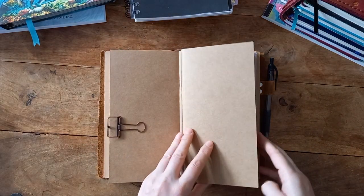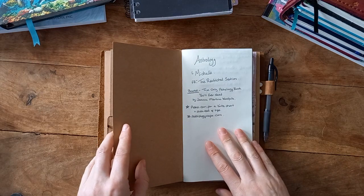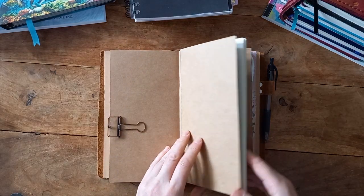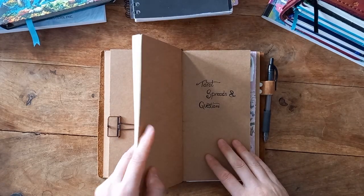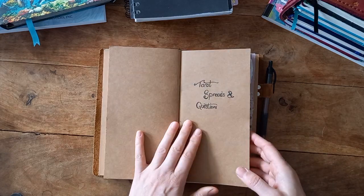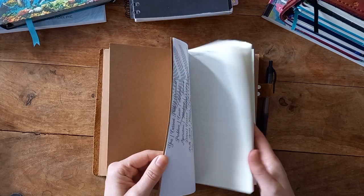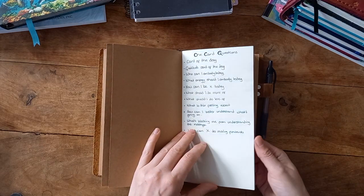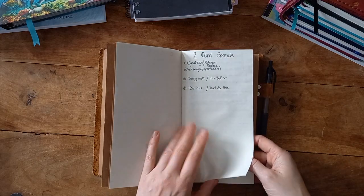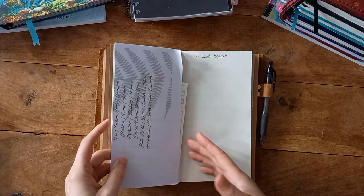Then I have my book here for studying astrology, which I've been doing with Michelle from Ethany's Coven. So that's that one, which I keep in here. My tarot spreads and questions. I've shown this before. If I want to pull a card today, I just have prompts ready, when you're just not feeling inspired. 2 card spreads, 3 card spreads, shadow work spreads and prompts.